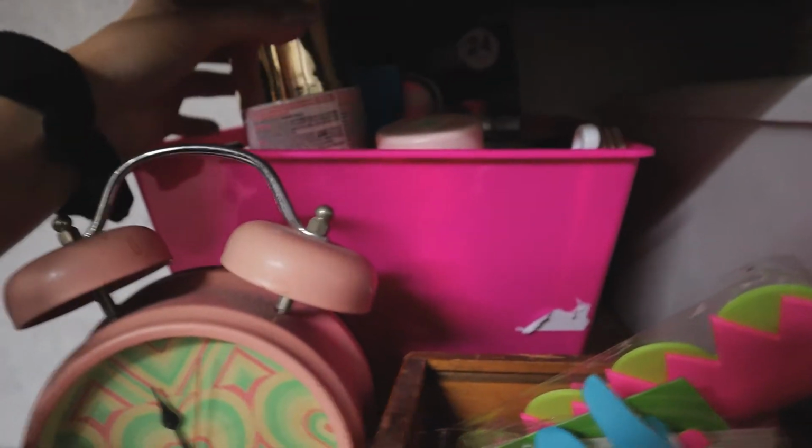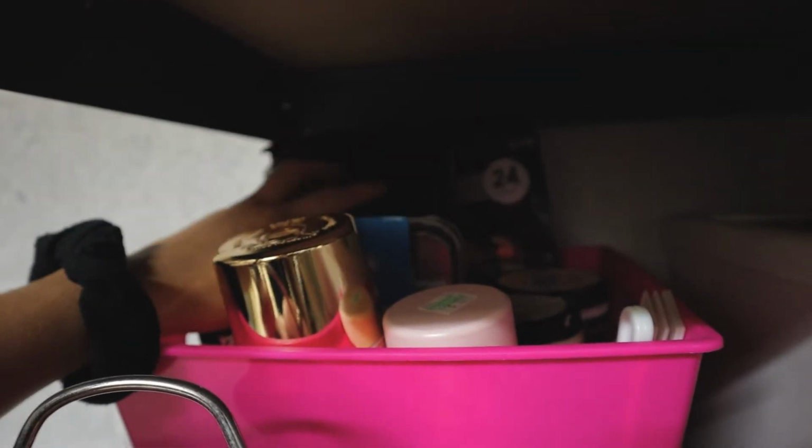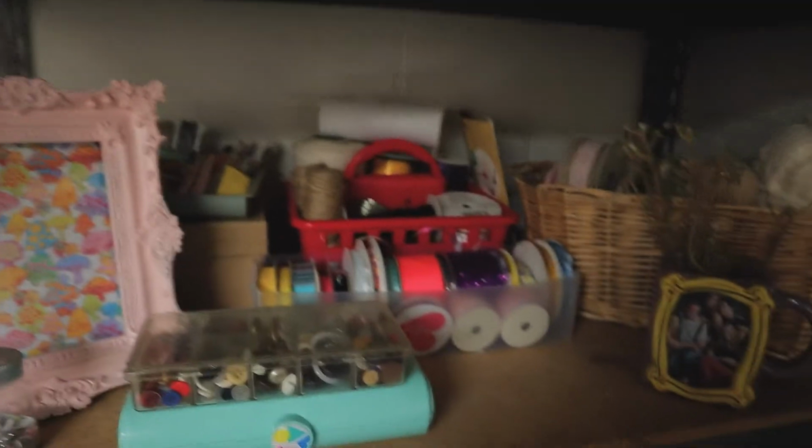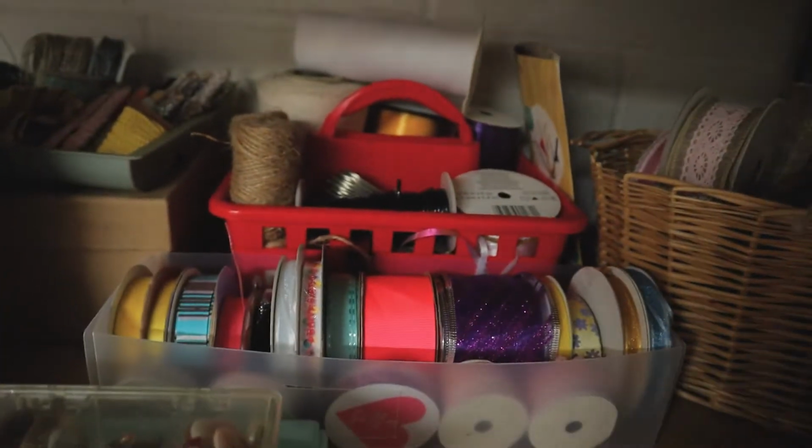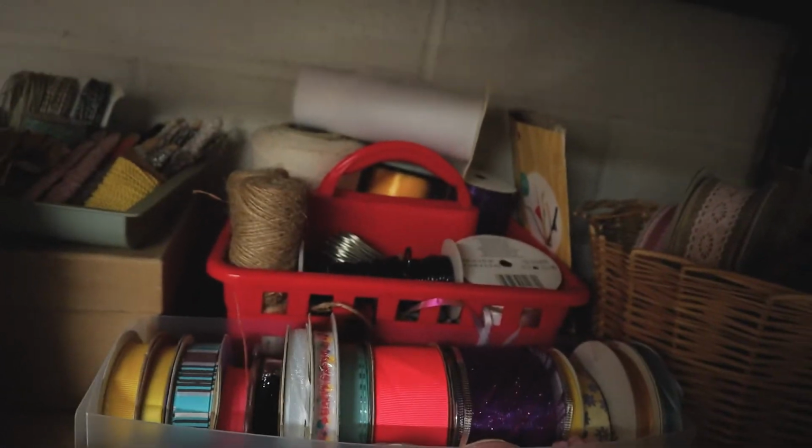This is the rest of my paint. I have some spray paint in here, watercolor paint, more acrylic paint, but that's artist acrylic paint. And then I have some Prismacolors back here as well. This is basically all yarn and ribbon. I don't even know why we have this much yarn and ribbon. We very, very rarely use yarn or ribbon.